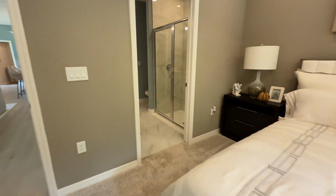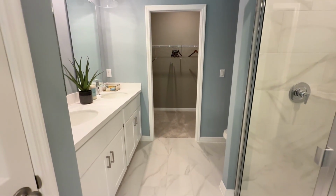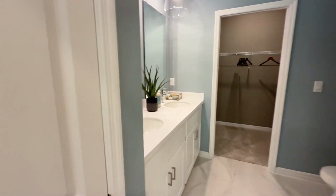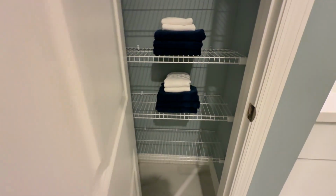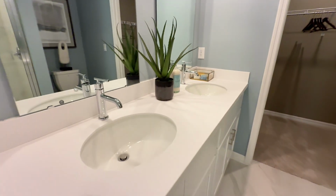And then wait until you see the second floor, because on the second floor we also have a mini primary bedroom. That's what I was told. I haven't seen it yet. I want to be surprised too. So here we have your pantry, linen closet. We have your double vanity.